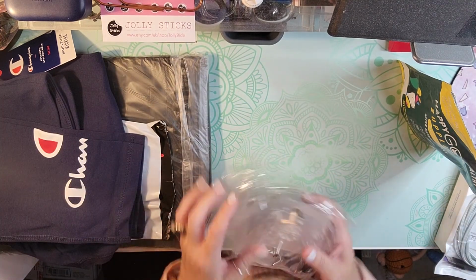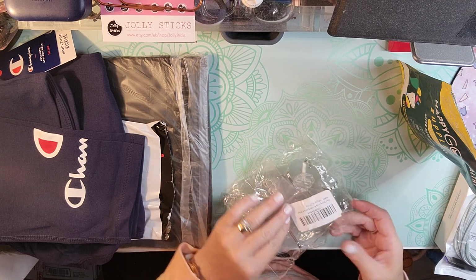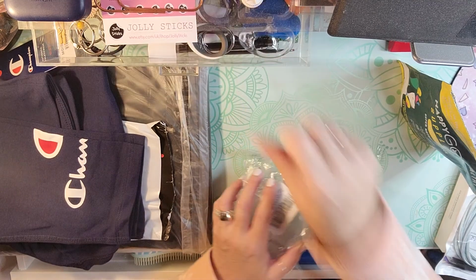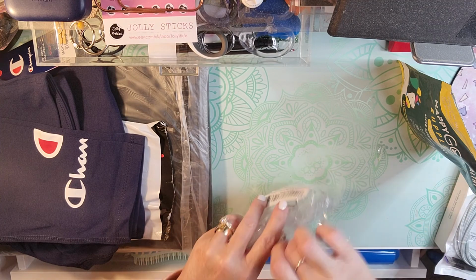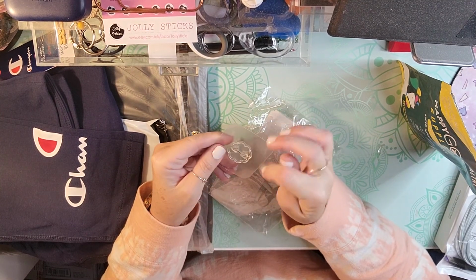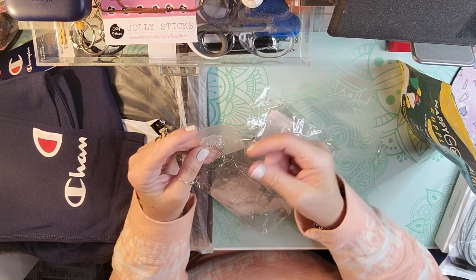I got some hooks for the shower. Or you can use them pretty much anywhere, but they're just sticky hooks. I can't figure out how to open them. How about that? And I think I got 20 in here. And they were on sale on that Salesaholic group. You just peel back the backing, and it's a sticky hook. I use one like this in my car to hang my keys on.